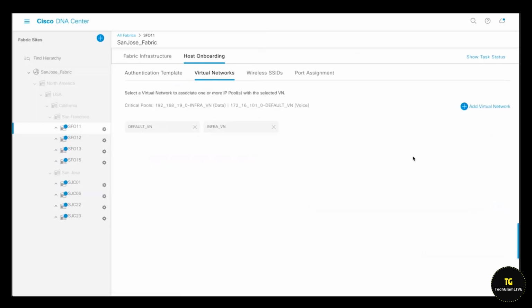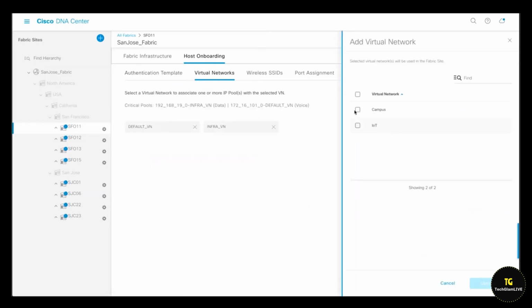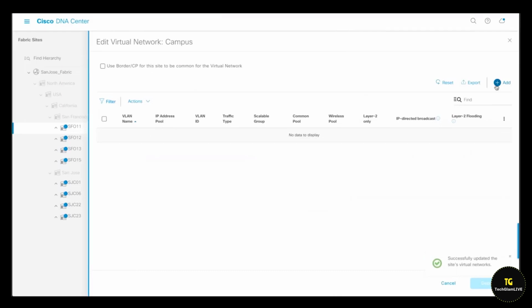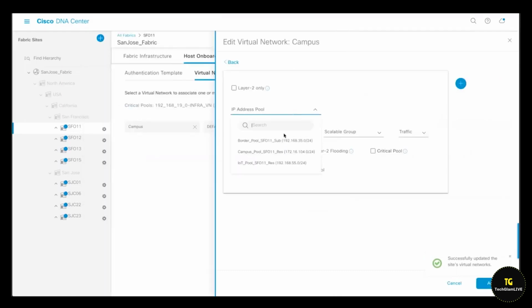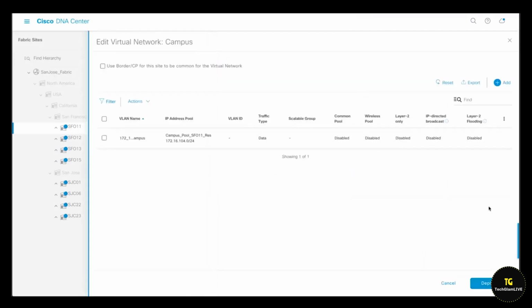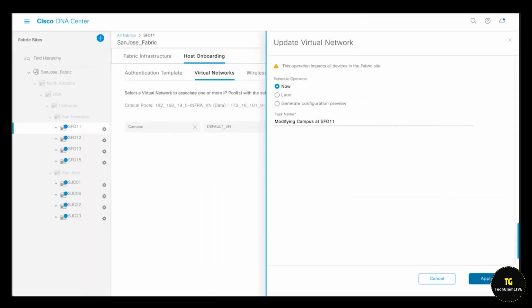The next thing that we're going to do is go ahead and add our virtual networks that we defined earlier to this fabric. The only thing we really need to do here is let DNA Center know what IP address pools we are going to add to this fabric. So we're going to add that pool that we created before, and we also have to pick what kind of data it is. And then we click deploy, and we click now.